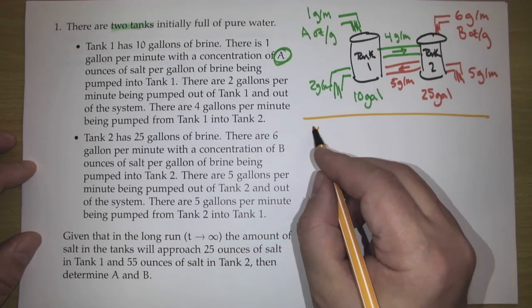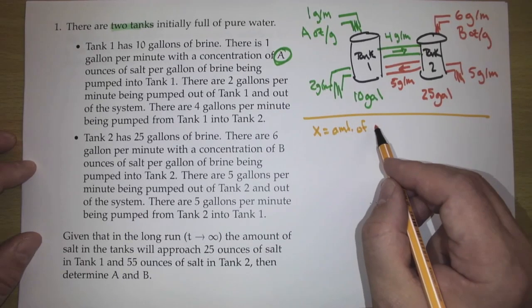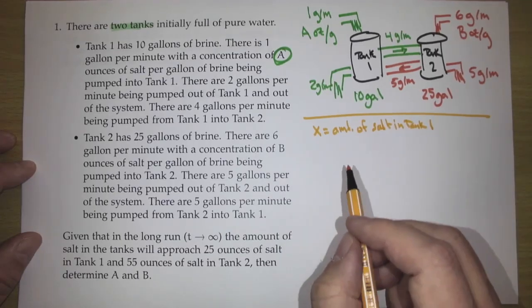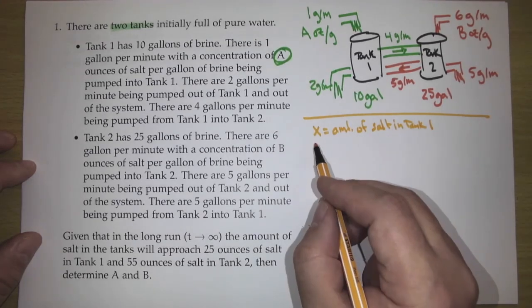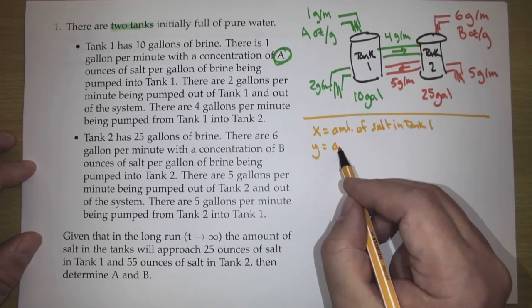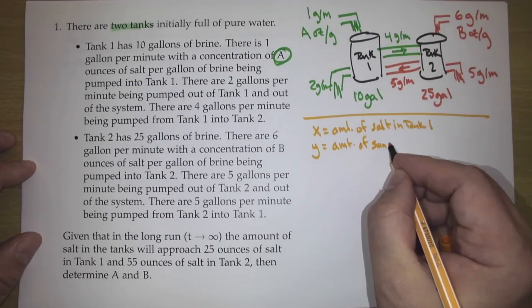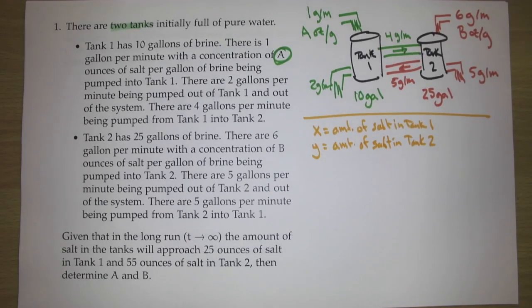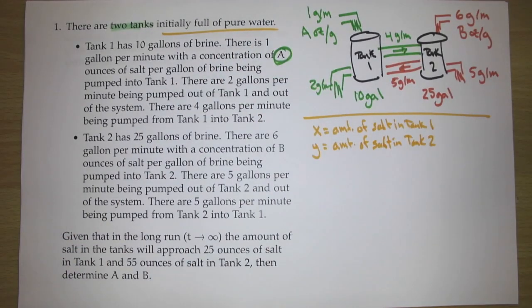Yeah, X is great. X, amount of salt in tank 1. And really we think of this as X of t. It'll change with time. Okay, how about, what do you want to call the amount of salt in tank 2? We'll call it Y. Sounds good. So the amount of salt in tank 2. All right. We have X and Y. Now, you might say, do I need to worry about the initial conditions? And we'll get to that in a second.